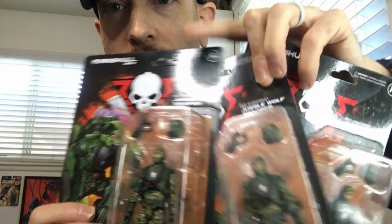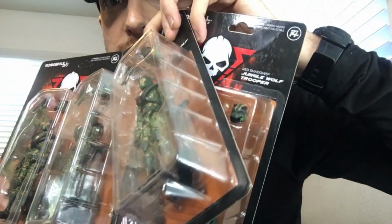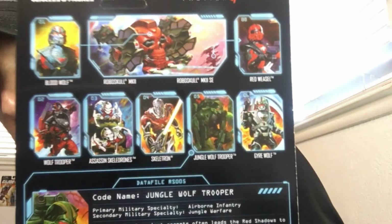This figure is up for sale now on the Skeletron website. So I did do a small squad on these guys. I would like to get some more. I have built out quite a big Skeletron army of the Wolf Trooper and the Gyre Wolf, and I also have quite a few of the Assassin Skeledrones.